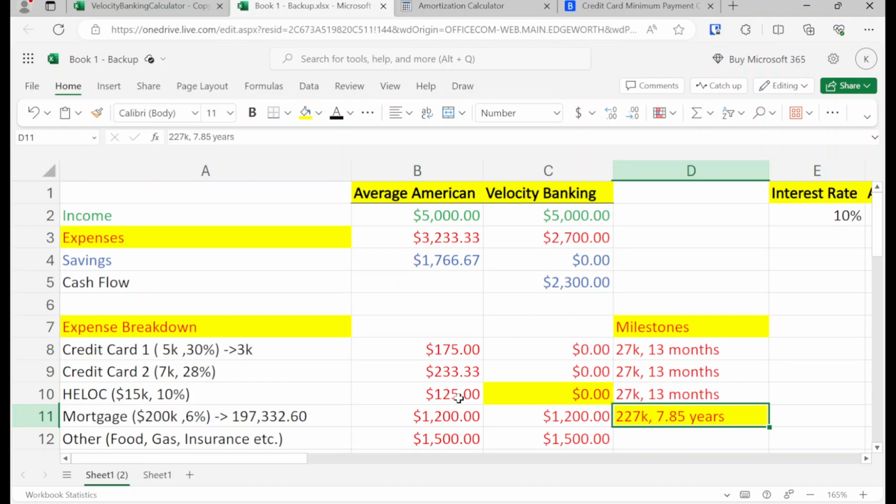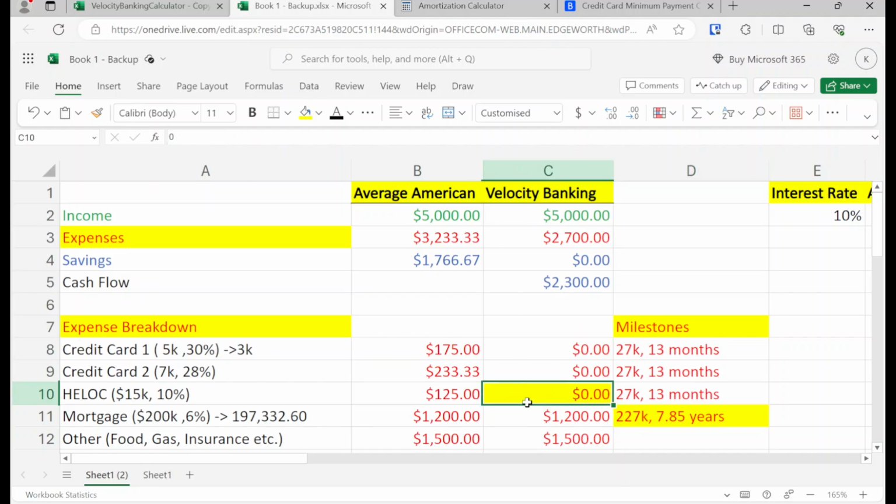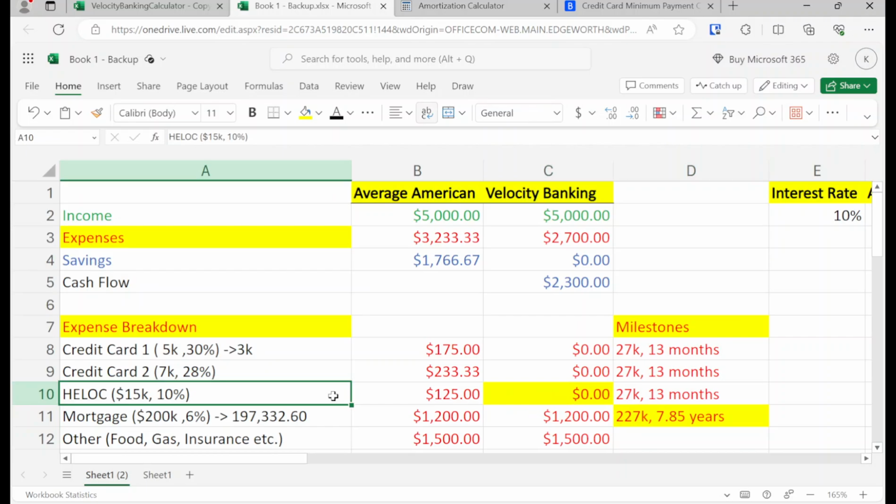Just to reemphasize the difference between velocity banking versus the average American, the main difference is what's your main operating account. Having a HELOC is not velocity banking because you're going to do something called segregation of income and just have your paycheck making minimum payments to everything, versus putting your entire paycheck into one place, right?